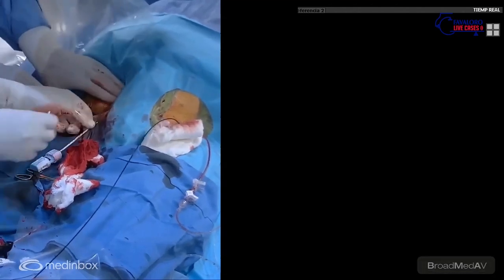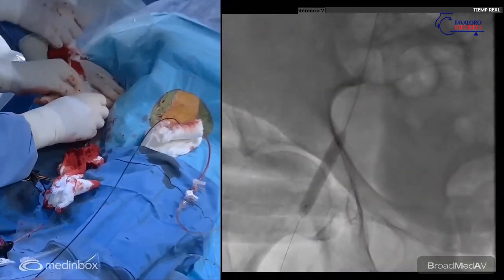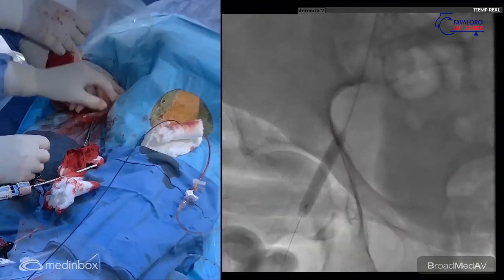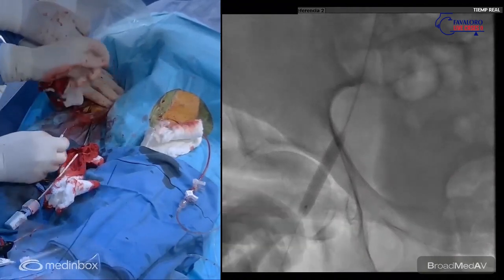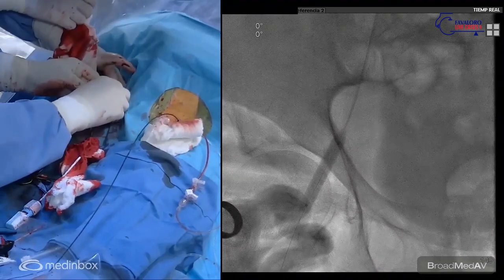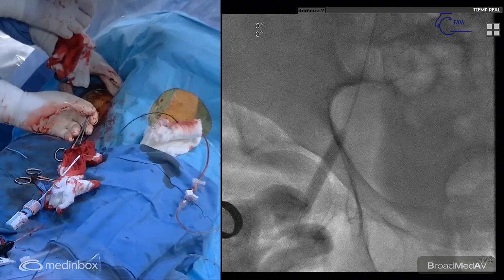We have to reverse the heparin. So we are giving protamine to reverse the effect of heparin. And probably, take out the hand. No. We can give a little more because we gave heparin recently.